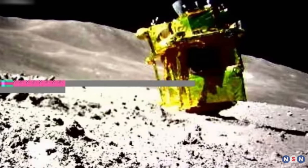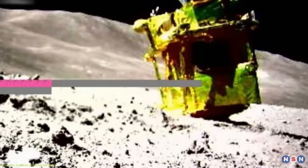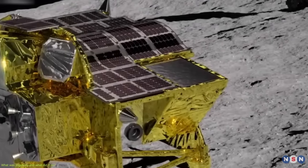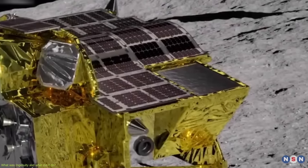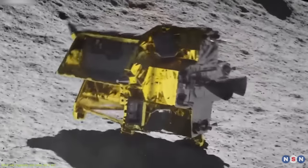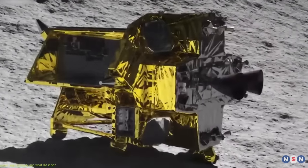The first thing we want to know is, how did it manage to get back after landing upside down and losing power? Well, the lander had a backup plan. It had a solar panel that could generate electricity when exposed to sunlight. But because it landed facing the wrong direction, the solar panel could not receive enough sunlight.